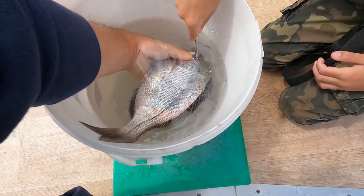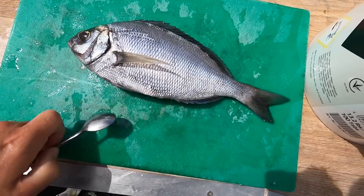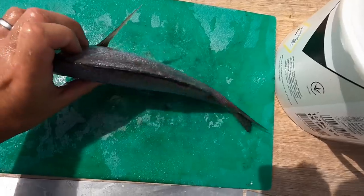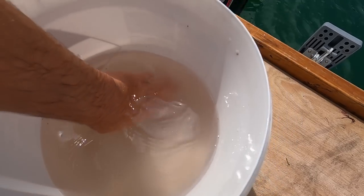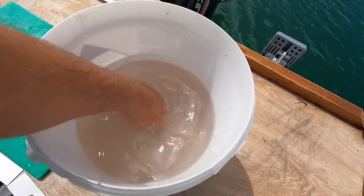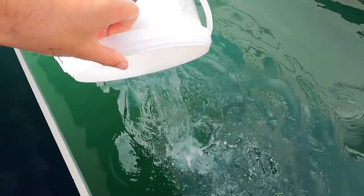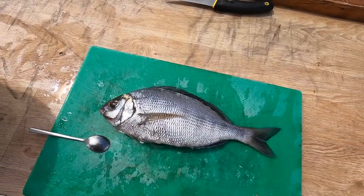Don't forget, you missed some. There you go. Good man. There we go. That's all the scales taken off completely on both sides. And all of the scales will now be under the water in here. No mess at all, and all you'll do there is see them all. That guy's ready for the kitchen.